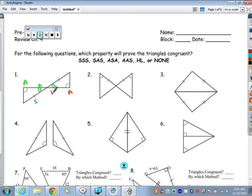There's an angle here, and an angle here, and a side here. Why are these two triangles congruent? Remember, when you name why the triangles are congruent, you can either skip an angle or a side. So if we start with this angle here, this is going to be angle, angle, side. Cannot go this way because we would be skipping this side and this angle right here.